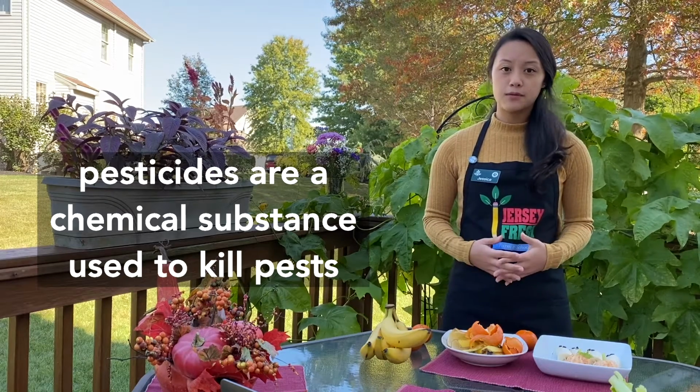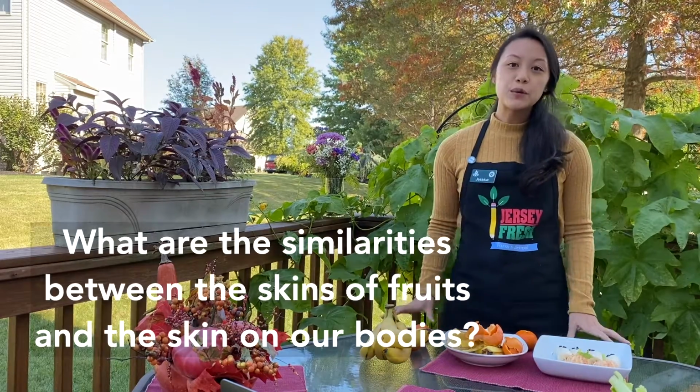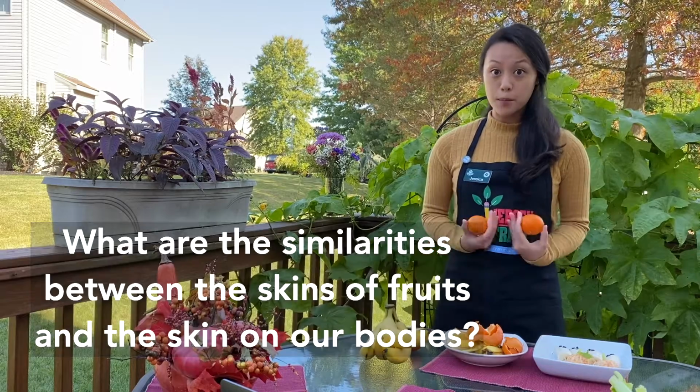So we always want to be careful about what we're eating and whether or not it's safe and clean for us to eat it. So what are some similarities between the skin of fruits and vegetables and the skin in our bodies?